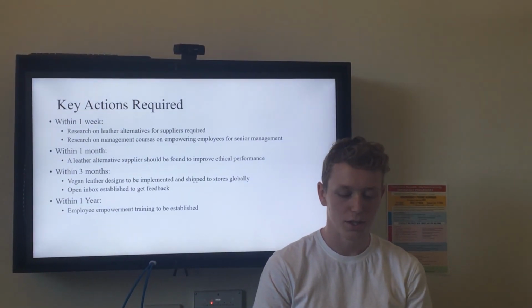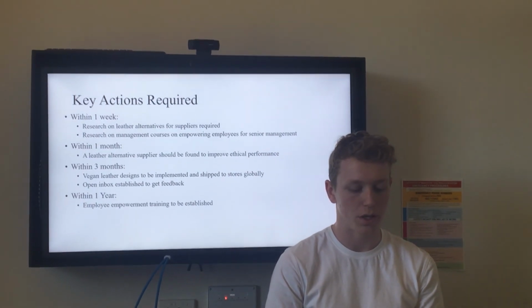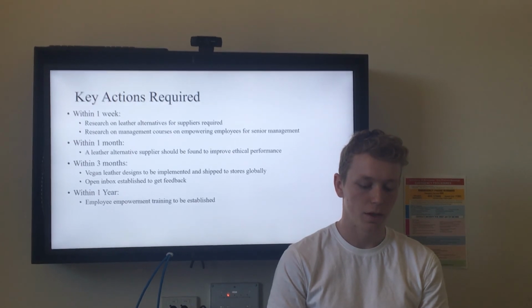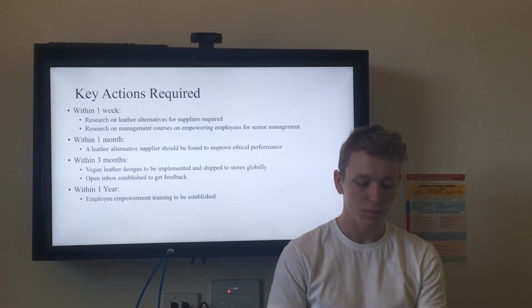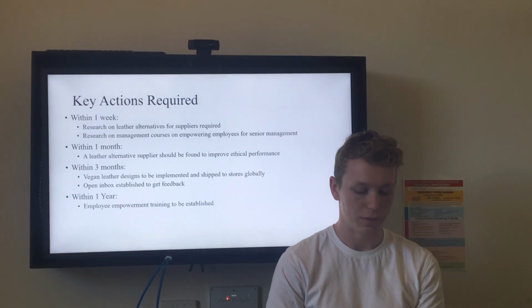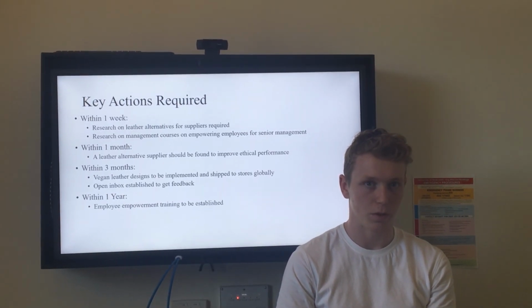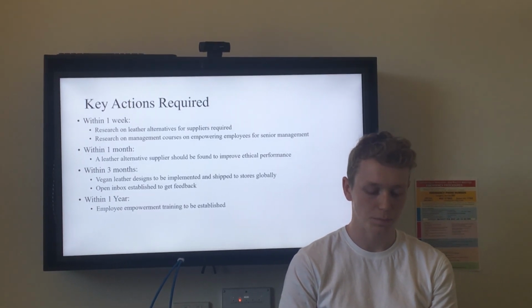Within 1 week, research will be conducted on leather alternatives and suppliers, as well as manager courses on empowering employees. Within 1 month, a leather alternative and supplier should be found. Within 3 months, vegan leather as well as leather will be used for the same design. These designs will be shipped out to stores. An open inbox will also be established for employees. A team of employees will be hired to sift through these letters.